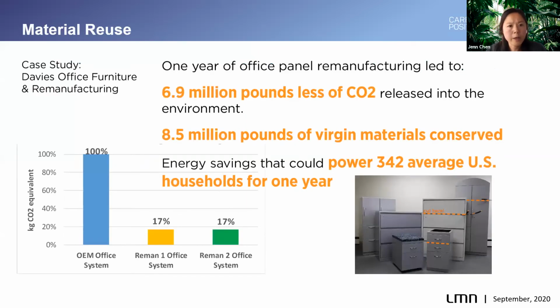And here are just some materials and products that I came across while doing this research. This is a case study that Davies Office Furniture and Remanufacturing did. What they do is they take existing furniture without having to process it from raw material again, and they cut it down to match, say, another piece of furniture, and then they repaint the furniture. And what they found is that compared to a traditional office system, their remanufactured system is actually only 17% of the CO2 equivalent.